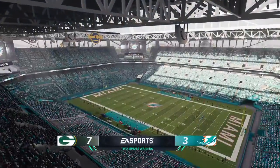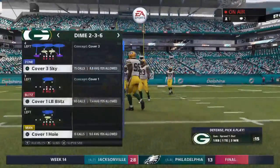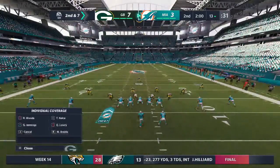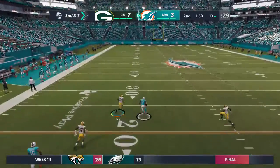2 minutes to play in this first half. 7-3 our score. A reminder, coming up at halftime, we'll send you up to Orlando. Jonathan Coachman is there, and he'll have stats and scores from a busy Sunday in the NFL.